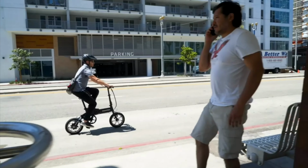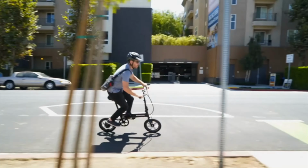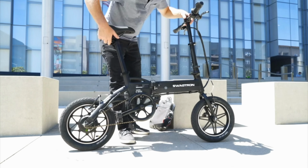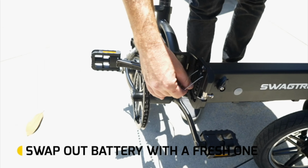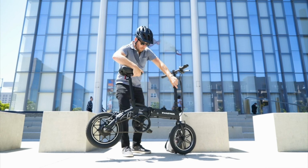The bike is also designed to fold up for easy storage and transportation, making it ideal for commuters or those who have limited storage space. This e-bike comes pre-assembled, no complicated assembly. In minutes, you'll be ready to hop on, power up, and ride.